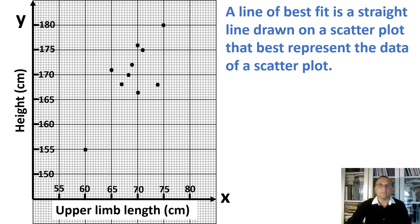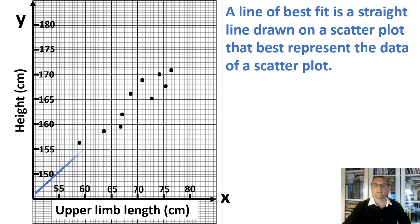It can go through all of the points, some of the points, or none of the points. We will have to draw it as close to the points as possible. Ideally, it should be the same amount of points below the line and above the line, but this is not always possible. Obviously, a line like this does not represent our data. Nor like this. Nor like this.